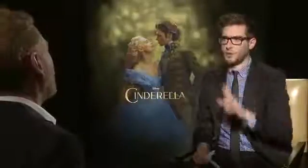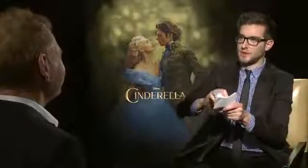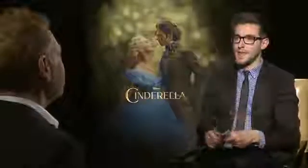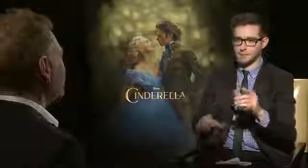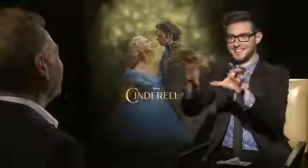Last time I spoke with you was for Thor, and we were talking about the use of canted angles because you wanted it to look like a comic book page was turning. Exactly. And you have a shot in this film which blew my mind when she was running through the room, and you start the angle like this. Yeah. And then you wave it this way. Yeah.